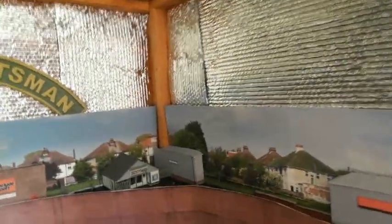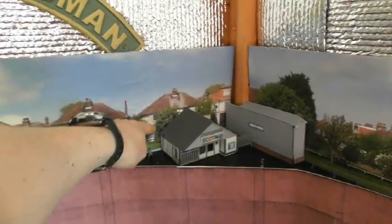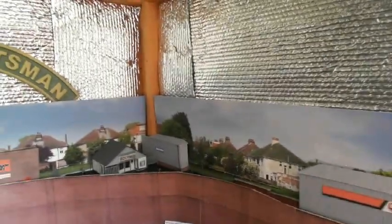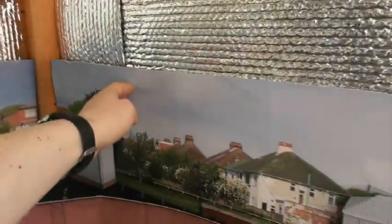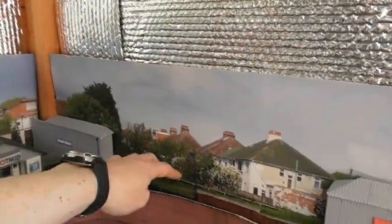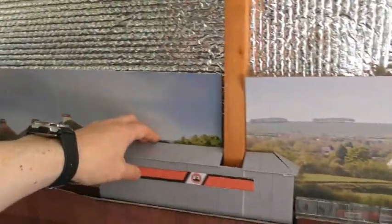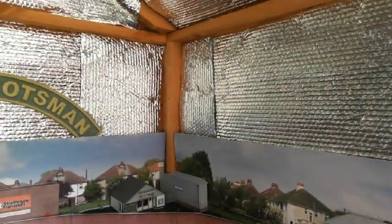One mate of mine suggested putting a street view image of a road going along there, and possibly a retail park area there, so he's absolutely right, and that'll follow at a later date. I'll do that so we can get that done. It's going to be a little bit awkward to fit in, but I'm prepared to have a go, because these structures here, the B&Q and the Halfords, can be easily moved out if need be.